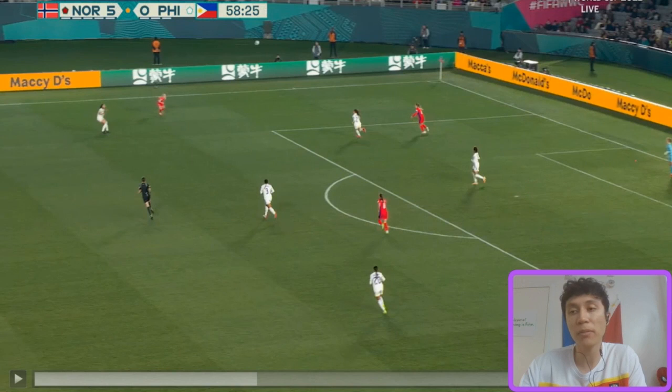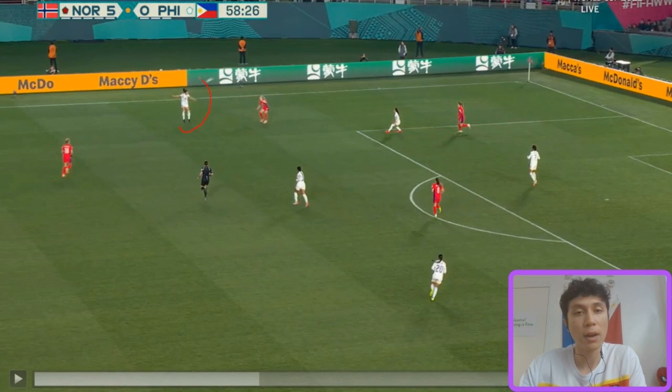So moving the play one pass forward, the goalkeeper has been forced to now play a very difficult chipped ball to, I believe this is the right back. And it ends up being a difficult ball. They don't hit it very well. And now, because we have so many players forward, we're able to win the ball near the 18-yard box for Norway. And as we can see here, our midfielder is able to win the header.